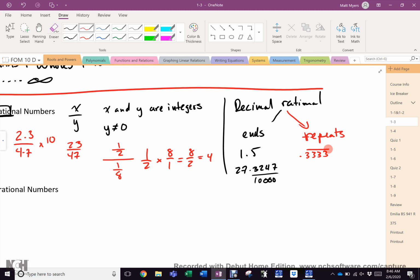Now, where mistakes happen for you young folk are things like this. 0.4782 and just a line over the 2. Is that rational? Yeah, because the 2 is repeating. Okay? What about this one? 4782, and then I just put 3 dots. It keeps going. It means it keeps going, but I'm not writing any more numbers. So is that rational? Yeah.